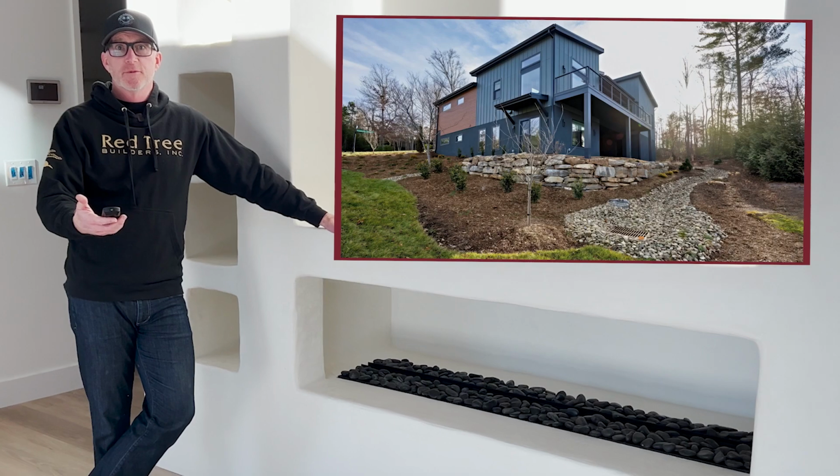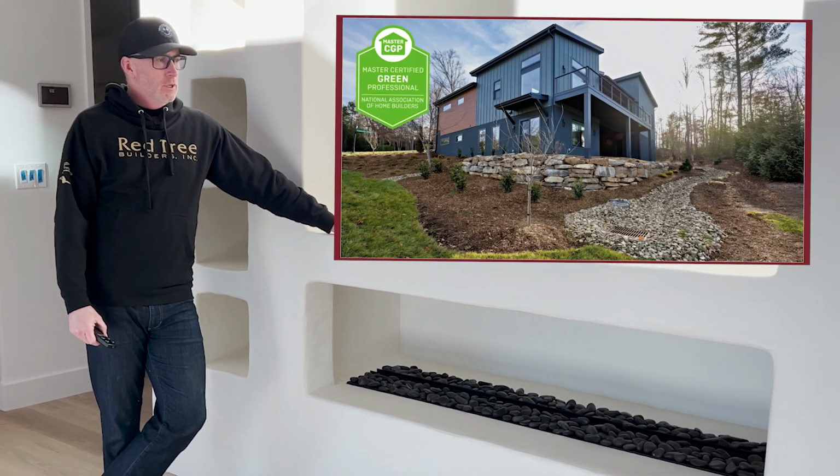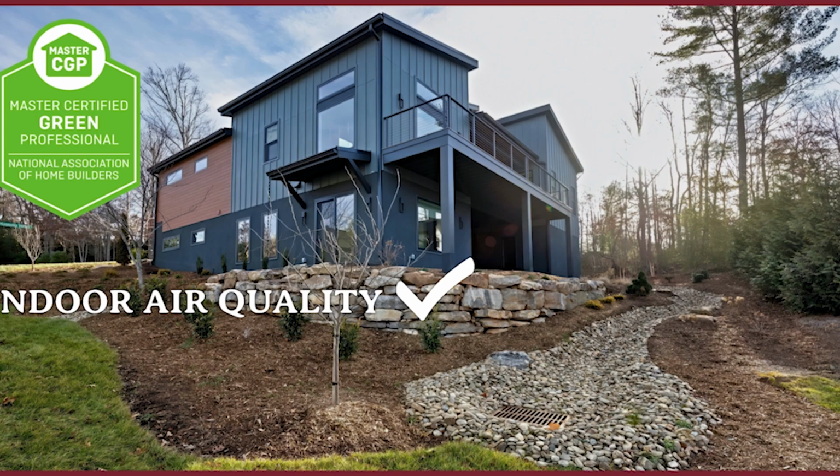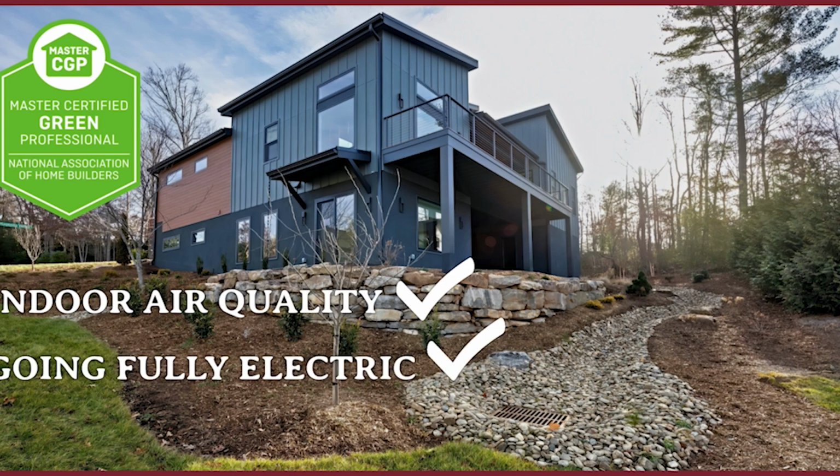Now, we're a high performance green builder. So what does that mean? That means we're focused on indoor air quality, but we may also be focused on houses that want to go fully electric, doing solar, that we don't want to put gas in our house. Maybe from the air quality aspect of it, maybe we're just wanting to go to a zero power bill and have no alternatives. There could be a variety of reasons we go that way. Even if we have gas in the house, we've got a few other aspects a fireplace takes into account.